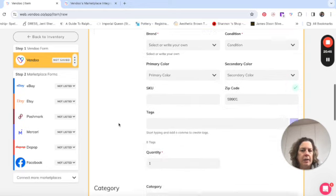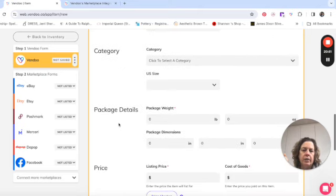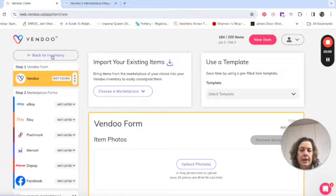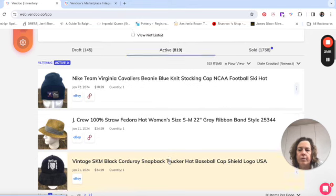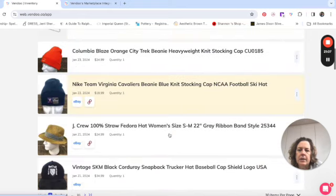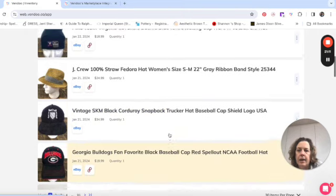Okay, so there's certain information that you want to have in common in all your listings, and that's why you would set up a template. I think that just makes things so much faster when you're listing. You're not repeating yourself over and over again. Okay, so I'm crossing out active. So now this is all my listings with the drafts and the actives going.